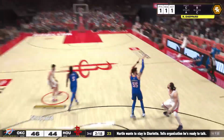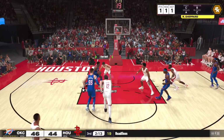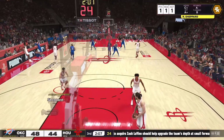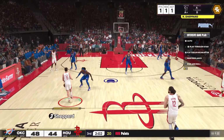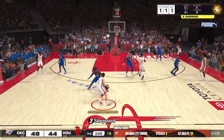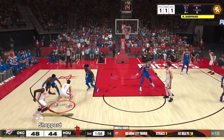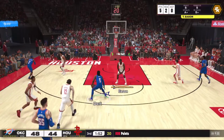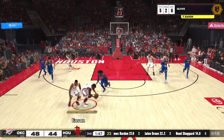Here's Shepard. It's stolen by Hartenstein. Here's Williams. Gets it to drop, and now he's shooting at a 5 for 8 clip. And taking a quick look here at the hustle stats for the Thunder. All game long, they've had active hands and really out in the passing lanes. That aggression on defense has resulted in a ton of steals. And you also have to love the way they've gotten out and run in transition. A ton of good chances tonight simply from being willing to run the floor.